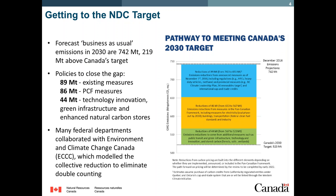These reductions would be in the year 2030 from a level of 742 megatons down to the targeted 523 megatons in 2030. 742 megatons is the forecasted business as usual level of emissions in 2030, published in December 2016. Horizontal coordination among federal departments, as well as vertical coordination between levels of government in Canada, allows the federal government to forecast the collective GHG impacts across all measures to eliminate the possibility of double counting.